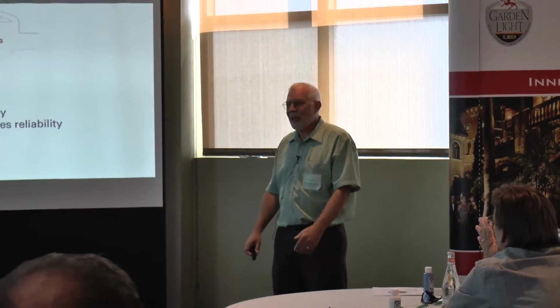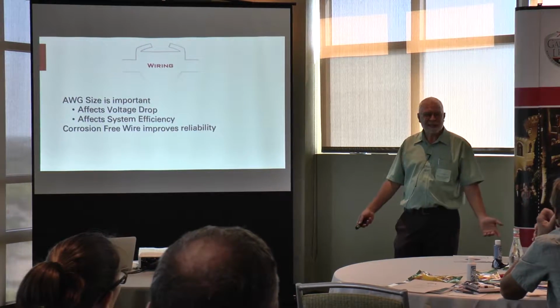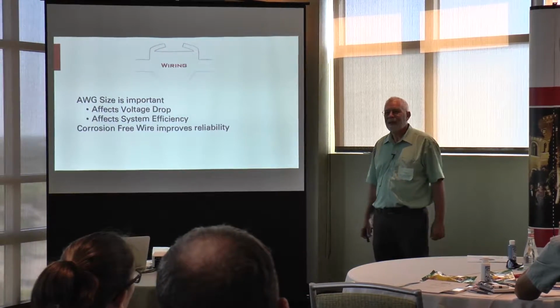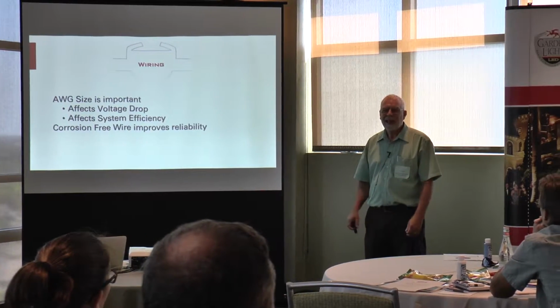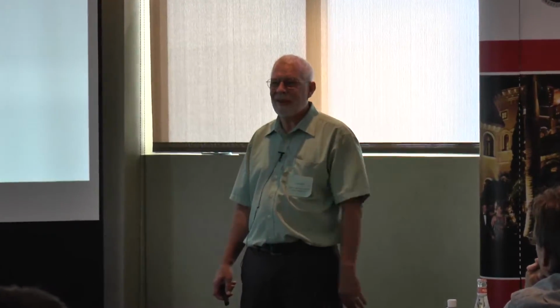Corrosion-free wire improves reliability. We carry a long warranty. One of the weakest links in the system is the wiring, and more specifically, not the wiring, but where the electrical connections are made and how they're made. Those are typically the things that are going to fail first in the field. So by using a wire that's corrosion-free, it helps to mitigate a lot of those problems, extend the life of the connections. It makes a more reliable system. Translation, fewer service calls, so that's always a good thing.